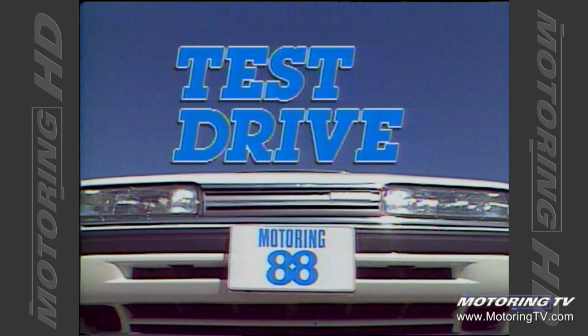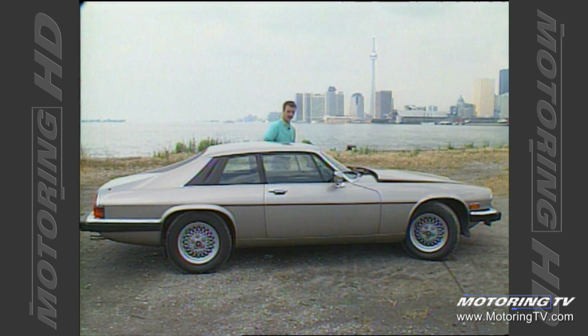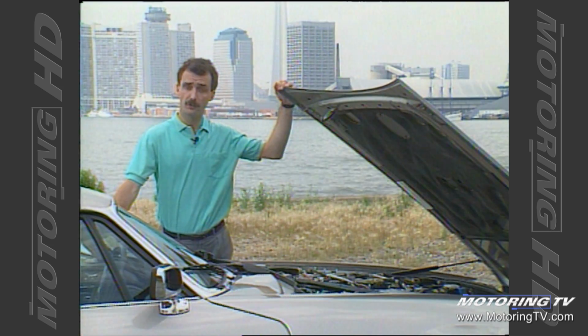Test Drive with Graham Fletcher. It's a shame that Brad's not with me this week, because we're looking at a true classic, the 1988.5 Jaguar XJS. Now, it's at the business end that you appreciate the Jag for what it is, because underneath the hood is one of the very few V12 engines still being used in the automotive industry today.